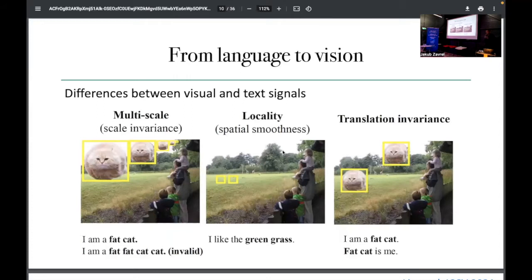But vision is not the same as language, right? This has developed over millions of years, so we have all kinds of inductive biases hardwired in our brain, and why are we not using them also in this transformer architecture? This is a picture from the Swin transformer folks, and they show, look, multi-scale and locality and translation invariance are notions in vision that are not well captured in language. And we need to put those inductive biases into our models to get benefits of faster convergence, less data, and so on.